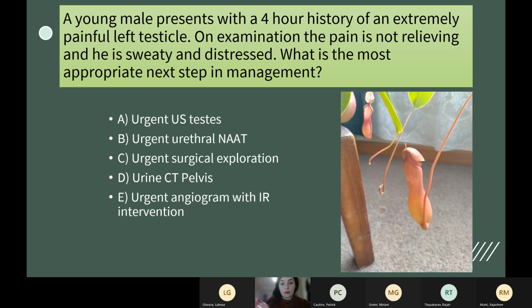So if by elevation it's relieved, we're thinking epididymitis. If it doesn't relieve, we're thinking this pathology, which I'm sure you've all guessed at this point. So he's Prehn's negative, he's sweaty, he's distressed. What is the most appropriate next step in management? We've got an urgent testicular ultrasound, urgent urethral NAT testing, urgent surgical exploration, urine. Don't know why I wrote that. I think I meant urgent, but I wrote urine. Urgent CT pelvis, urgent angiogram with IR intervention.